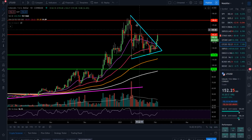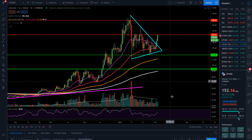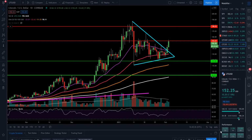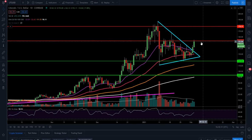So what you can see here for Litecoin, we've started to break out of that little triangle. We've had a daily candle close outside of it on about average volume. We take a look there, a little bit below average volume. So we want to see continued follow through today. We are running into an upper resistance area, which could be a little bit tougher here. That's going to be at 153.27.